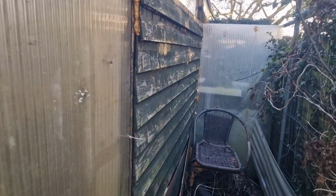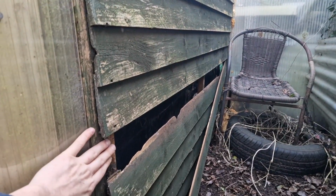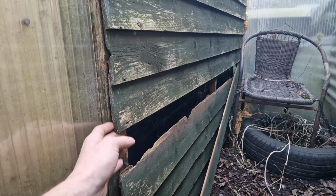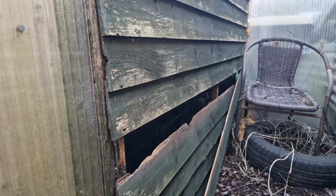But as you can see, this fence panel here is starting to rot just a little bit, especially down here where some of the boards are starting to fall off, and this is where old Ratty is starting to get into my shed. So what we're going to do is remove all of these boards, this whole fence panel, and then we're going to install some of the metal cladding that I bought off Amazon.